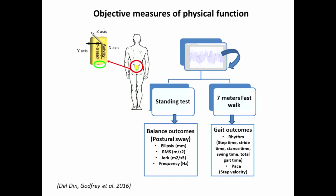Well, here's a study that Gerrand did in Newcastle, where we used accelerometers, put them on patients. And you get a load of data out of these, but it's a way in which we can measure some of what the survivorship experience is. We can look at balance outcomes, we can look at how people walk.